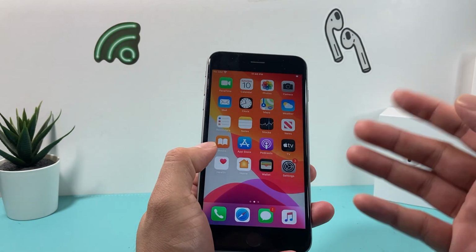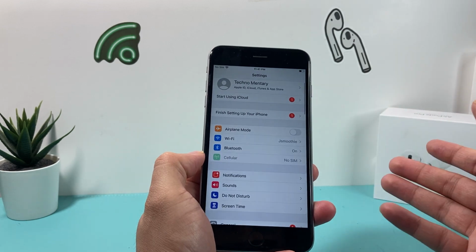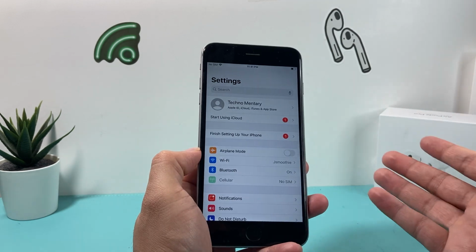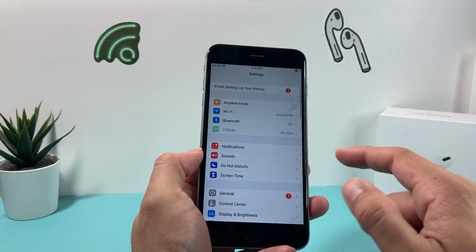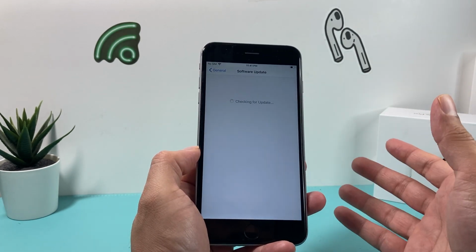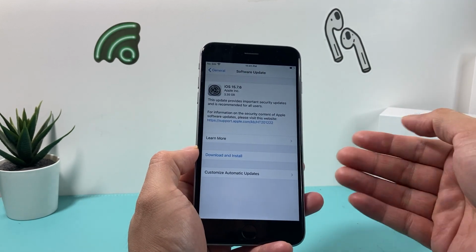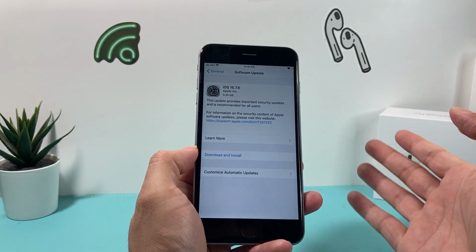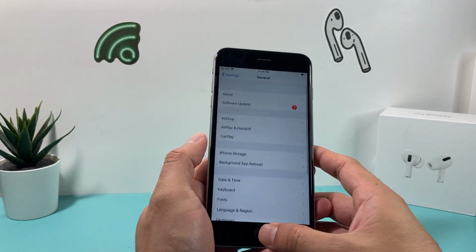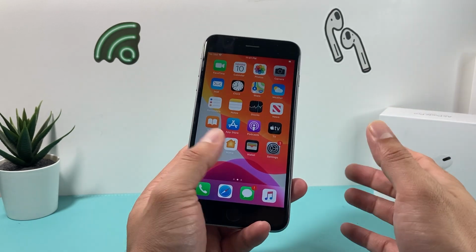Now let's go to the next point, which is the software of this device. The iPhone 6s Plus and the 6s made quite a run when it comes to iOS updates. The most you can update this phone to is iOS 15, and right now we're on iOS 16, so it's behind one major update. You do get the important security updates that Apple still pushes out, but you will no longer be able to upgrade to iOS 16. And later this year, when iOS 17 comes out, you won't be able to get iOS 17 either. So in that regard, of course, the software updates have stopped, but the security updates are there.